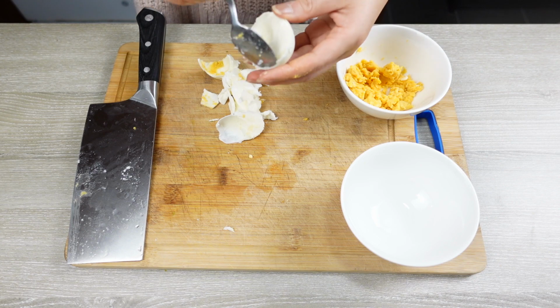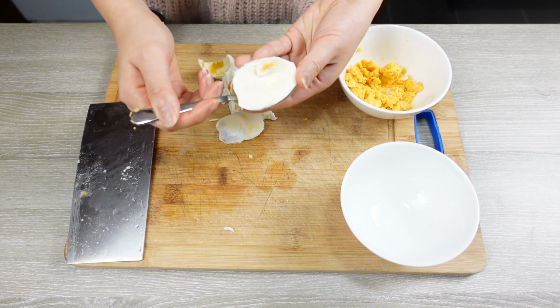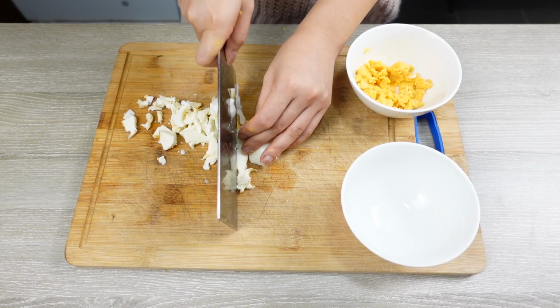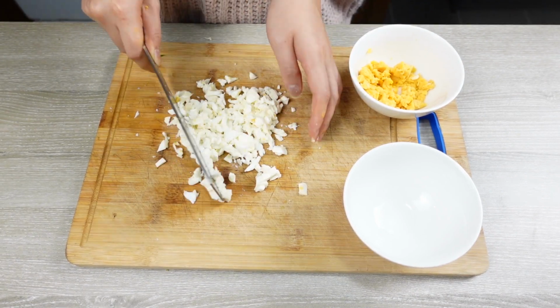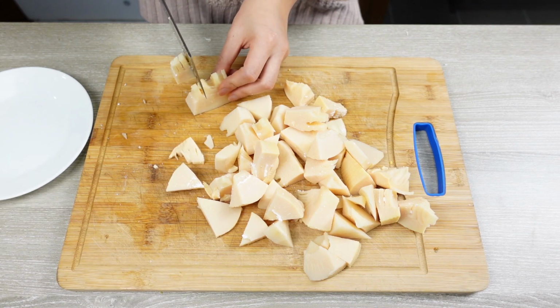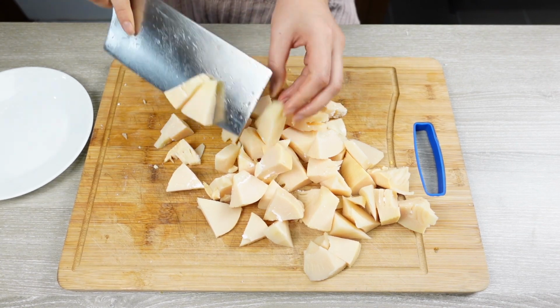Now with the egg white, use the spoon to scoop out the whites and put it on the cutting board. Then cut the egg white into small, tiny dices. Next, cut your boiled bamboo shoots into bite size and we're ready to cook.